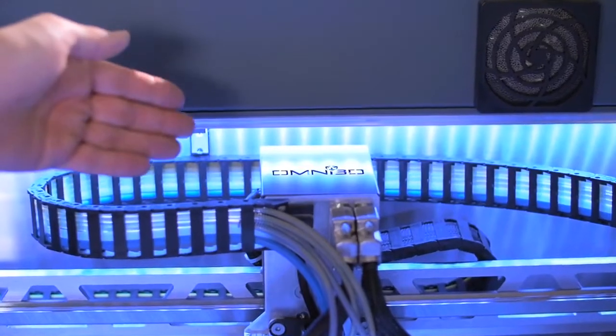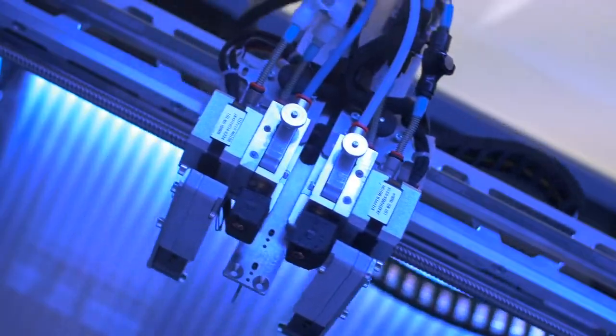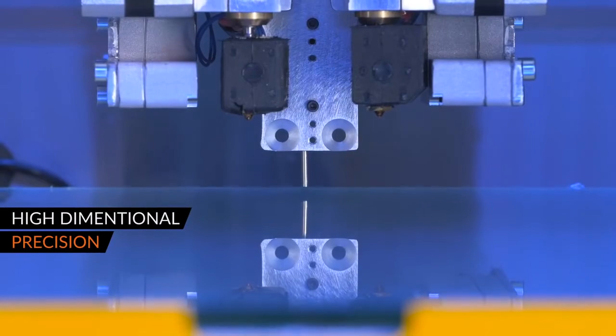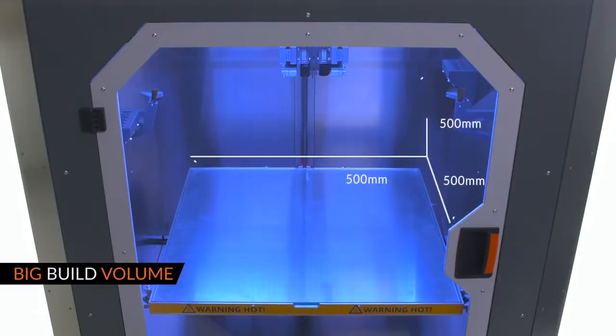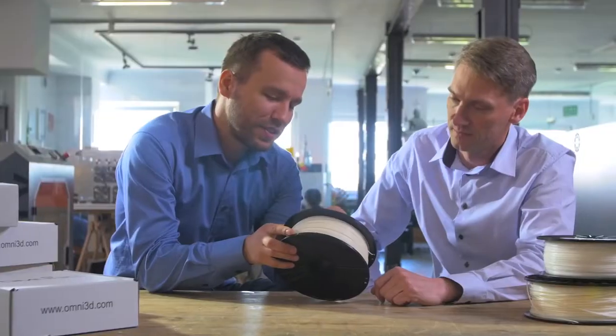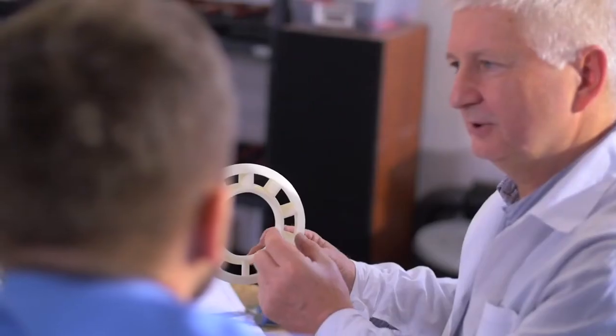When choosing a 3D solution for your company, take into account the few characteristics that an industrial 3D printer should have, such as high-dimensional precision and repeatable printing, a large build volume, an enclosed and heated chamber. Also, pay attention to the prices of dedicated printing materials, which will define the final operating cost of your machine.